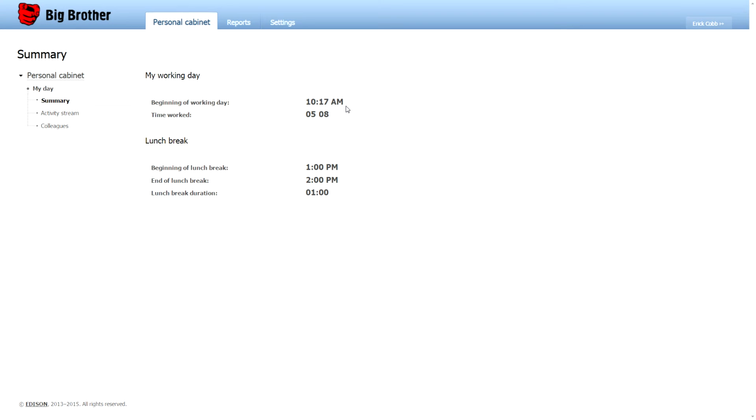The personal cabinet section is essential if you're going to keep track of your own work. Today I started at 10:17. The program has recorded this information. Right now, I've been working for 5 hours and 8 minutes. I marked the time when I took a lunch break and again when I got back, so the program could calculate my lunch hour. Today my break lasted 1 hour. Big Brother can account for all kinds of working day and lunch break combinations.